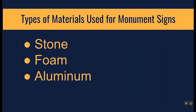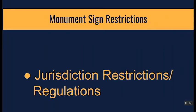When you're looking at a lighted sign, an internally lighted sign, we use aluminum boxes to do that. Whether it's just a plain light box or pushed through acrylic, aluminum is used all the time. When we do use an aluminum sign, though, we typically place that aluminum sign on a base made of either stone or foam. There are some restrictions to be careful about.